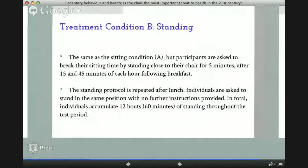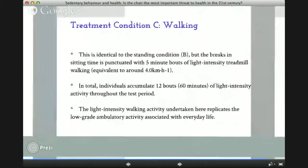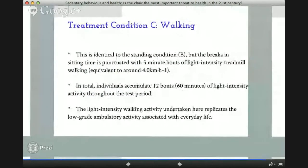Moving on to the standing condition, it's very similar to the sitting condition, except individuals are asked to break their sedentary time by standing close to their chair for 5 minutes. This occurs after 15 and 45 minutes following each hour after breakfast. Again, the same protocol is repeated after lunch. So in total, individuals accumulate 12 bouts of standing throughout the test period, which equals 60 minutes. And as you can see, the standing occurs after most blood pressure and blood tests that we take.